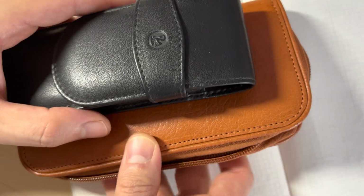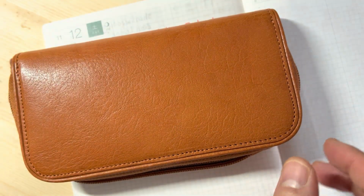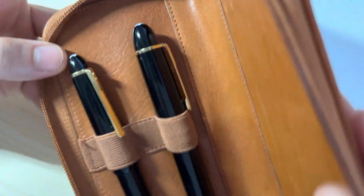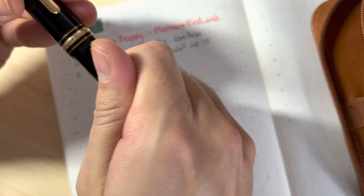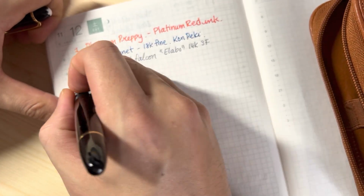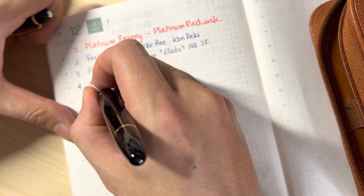Look at the size comparison to a 3-pen case. So this is much less efficient, but it's a nice leather case, and I really quite like it. So in here I have 2 Mont Blanc pens. Usually this case just stays on my desk. I usually don't carry it around, but this is a Mont Blanc.